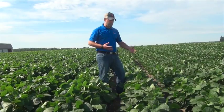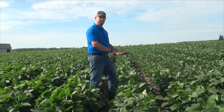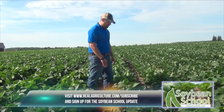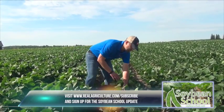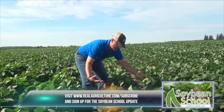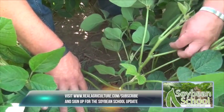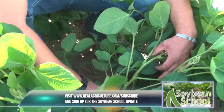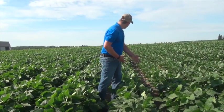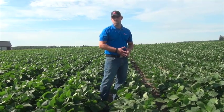Starting off to the left, at 100,000, all the way from the beginning these beans were a little bit behind, a little less green and not as growthy. If you look into the canopy, we have a little more room for the beans, so they're branching a fair bit more, and more branching means more flowers. But if you look at solar radiation, with these solar panels collecting light, which is the whole negative of 30-inch rows, you see a slower canopy closure with the lower plants per acre than you do in the higher.